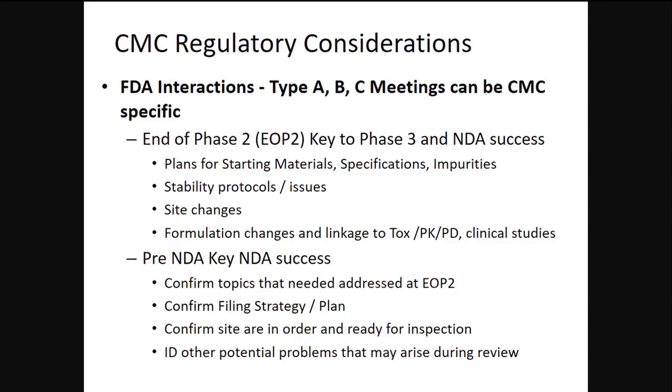So we talked about site changes and formulation changes, and really, again, linking back to tox, PK, PD in your clinical studies. And the other really important meeting is your pre-NDA. Typically you have a good positive readout on your phase three, maybe nothing's announced yet, you're planning your NDA, and 6 months to a year before you submit your NDA, you can have a pre-NDA meeting where you take everything you learned from your end of phase two, everything you learned from your phase three manufacturing, your initial campaigns, and you confirm that you have a fileable package.